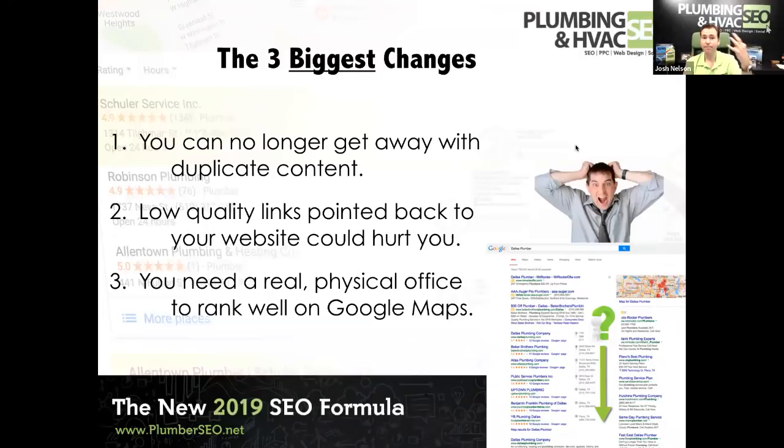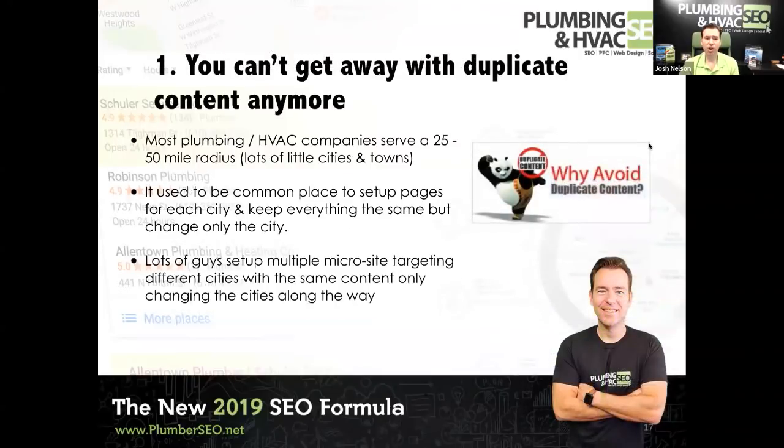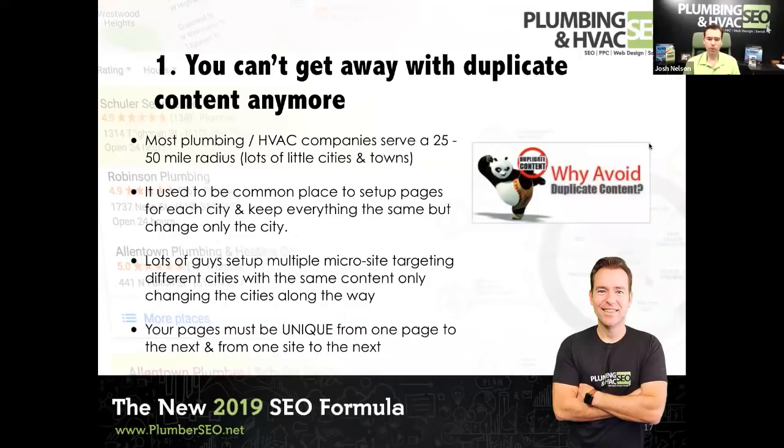But these are the 3 big changes that you need to be aware of that are probably preventing you from ranking organically that you may or may not realize. These are big gotchas that you need to pay close attention to. So again, I talked about this at a high level. There are a couple of things I want to drill down on. Again, it has to be unique content. Don't duplicate. Either delete the pages or write unique content for the pages that you have.